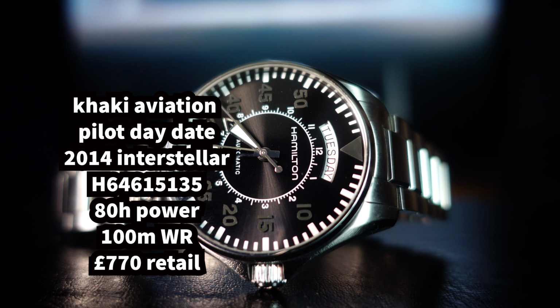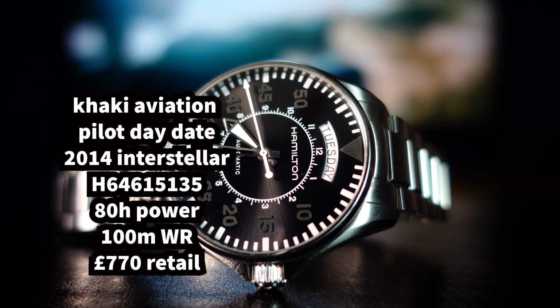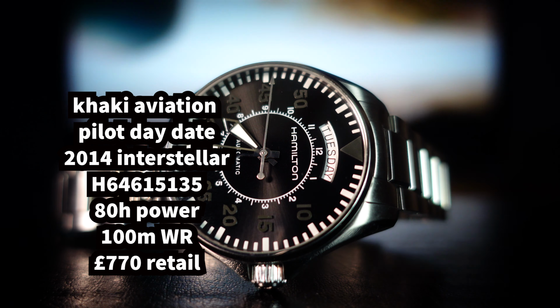So it's officially called the Khaki Aviation Pilot Day-Date Auto. What's made it famous is the film Interstellar from 2014. And this is the movement, hang on, H-64615135. A massive 80-hour power reserve now, which makes all the difference for the watch, I feel. And it's 100-meter water resistance, and it retails at £770.